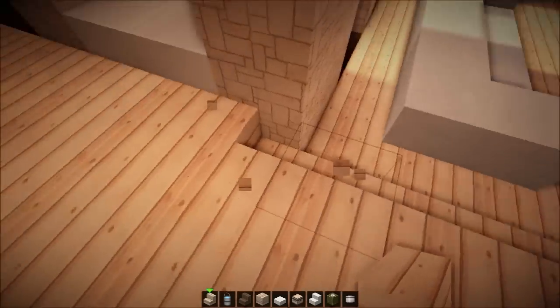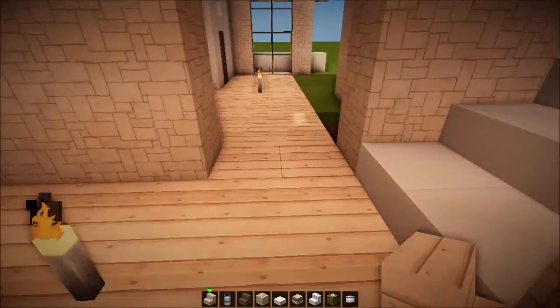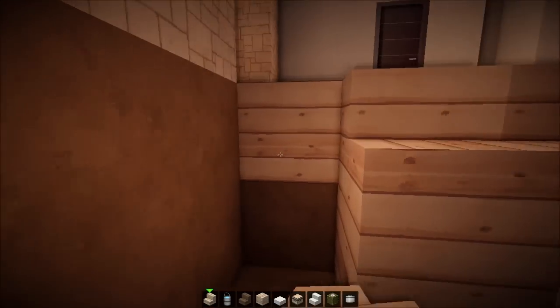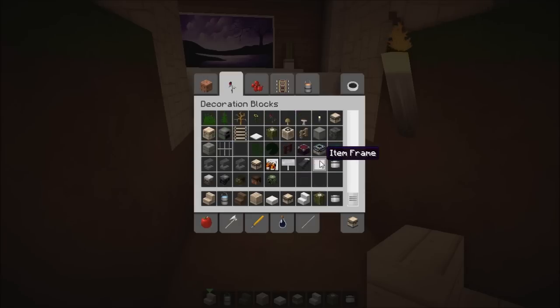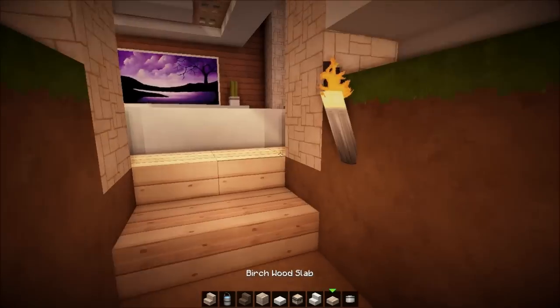You know what, let's just add this shape here. I don't know, kind of looks alright. So I'm going to do the same here. Like that. All right, so oops, this is going down, so we got a staircase going down from this side. From this side, I'm just gonna place a slab, I guess.